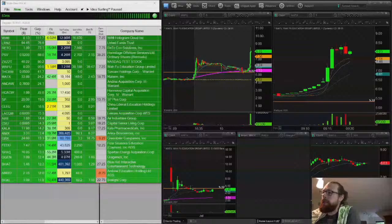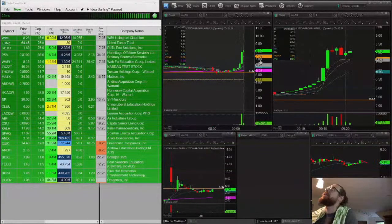High is 52. So we still have 10 minutes to the bell. We can see whether or not this holds this level coming into the open. It did break down there, down to 82, so that showed a little bit of weakness. Wimi, the VWAP is still a spot I would watch.